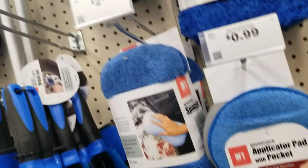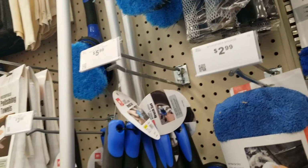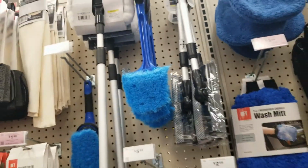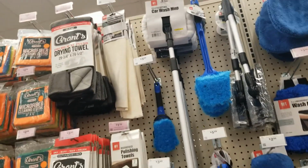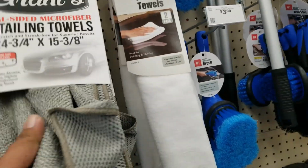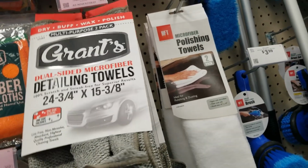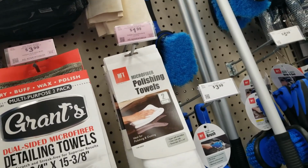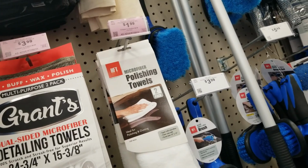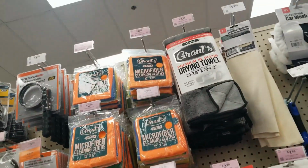I just didn't pick it up this time because I was there for something else. But I'll probably get that next time. But yeah, there's a lot of brushes. There's a lot of microfiber towels, drying towels. You guys haven't seen them. Those are detailing towels, supposedly made to not scratch your paint and to be delicate on your paint, picking up all the water. So definitely a great item to have.